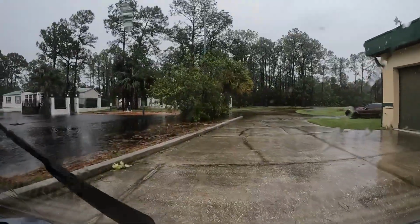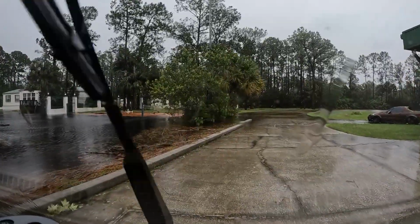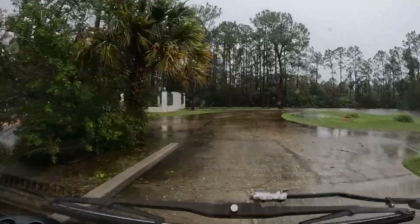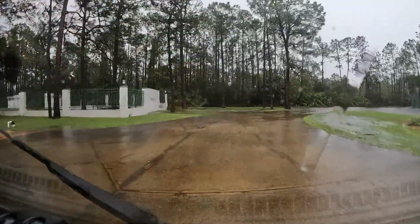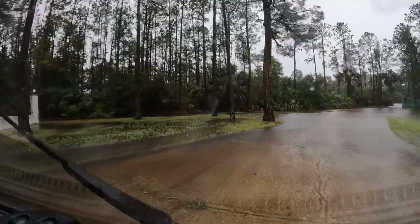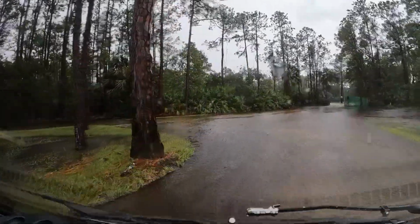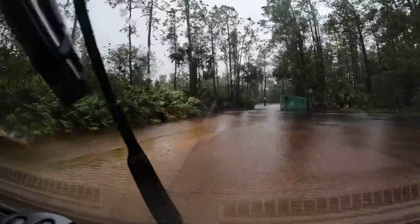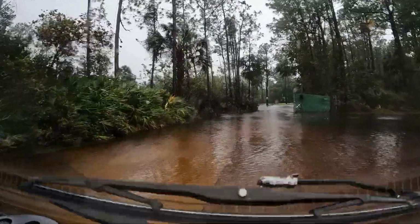This pond is completely up to ground level, overflowing over here. Wow. I'd imagine there's gonna be a lot of displaced wildlife after something like this. I don't see any wild body parts or anything floating around. That's good. But yeah, even going through this, I'm a little bit nervous without the side-by-side.